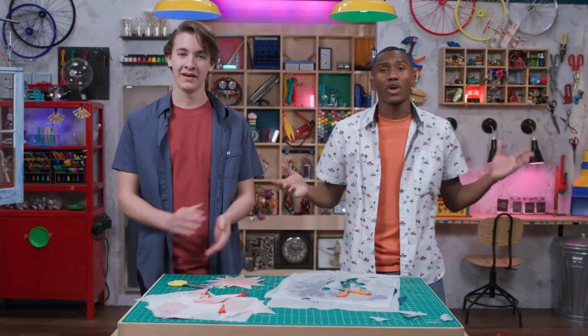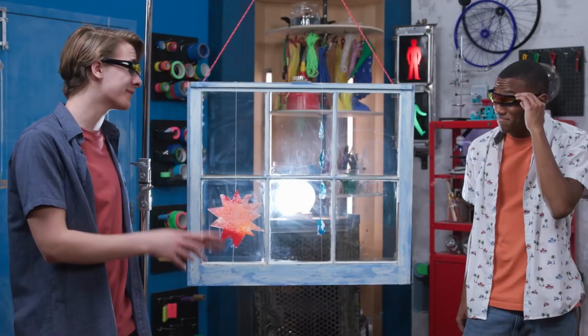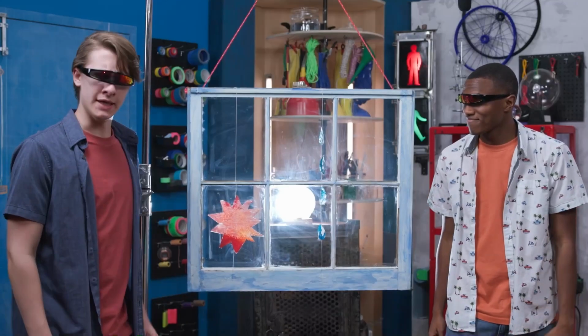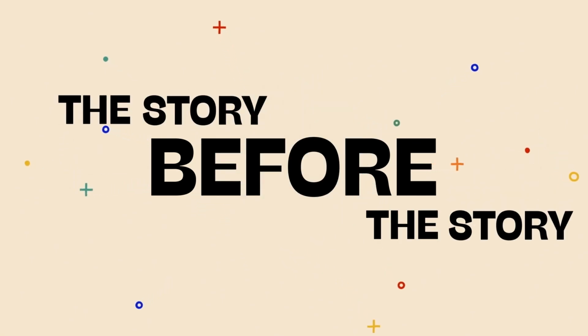Great. All you gotta do now is hang up your sun catchers with string and clear tape. Oh, very cool. You're using a shower of raindrops to catch some rays. A little light can make all the difference. Speaking of light, it's time for... The Story Before the Story.